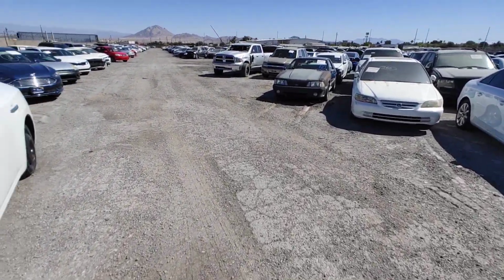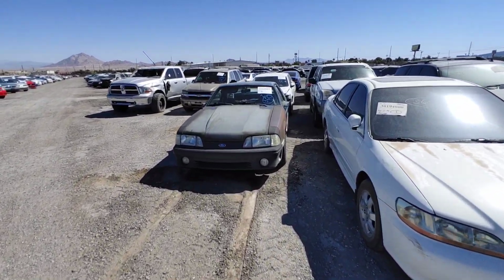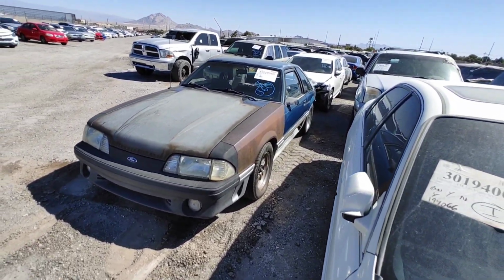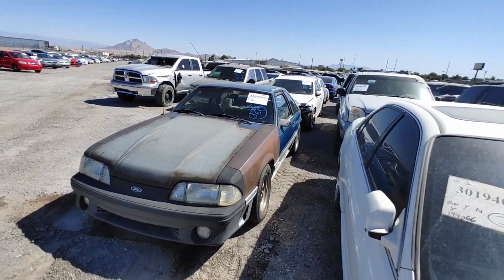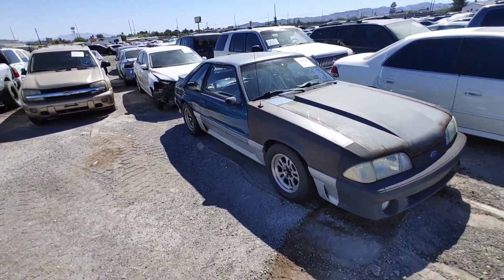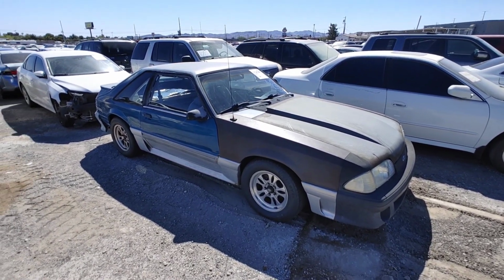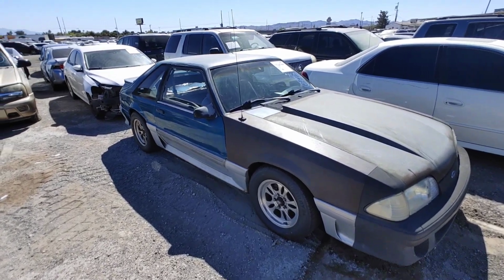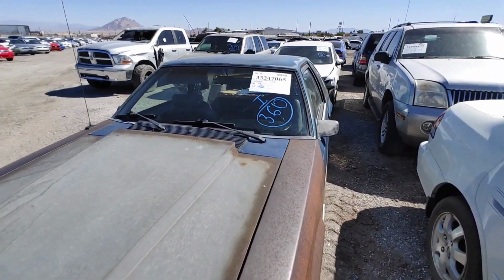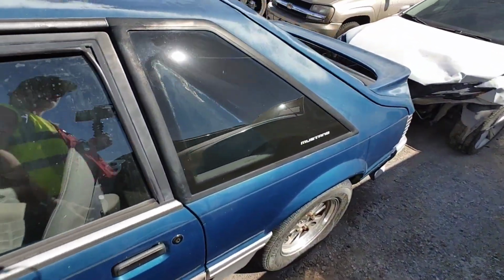Look at this old 5.0. How about this? Will the Vanilla Ice Mustang work, man? I think this is kind of cool. I like this body style of Mustang. You were that dude if you had this car when I was a kid, man. This is badass. I love the big hood scoop on it. This could be an interesting little track car. What do you guys think? Let's take a look at it. It says no runner drive or nothing.